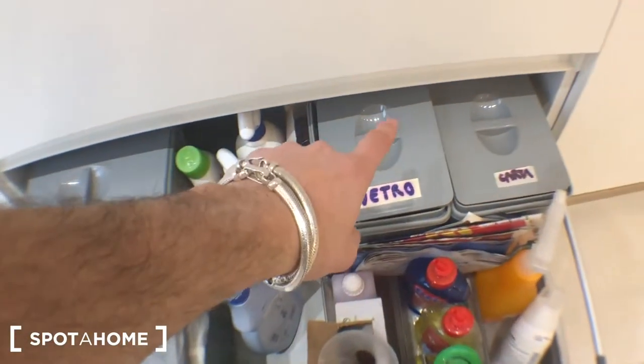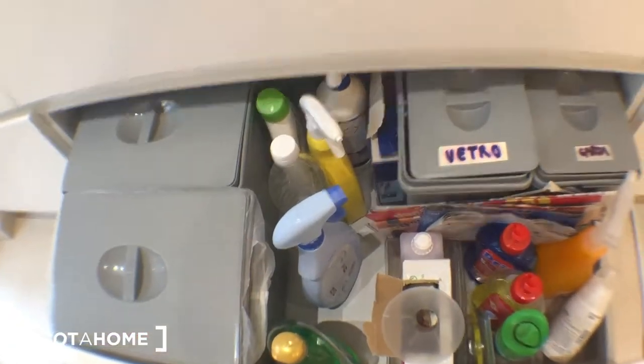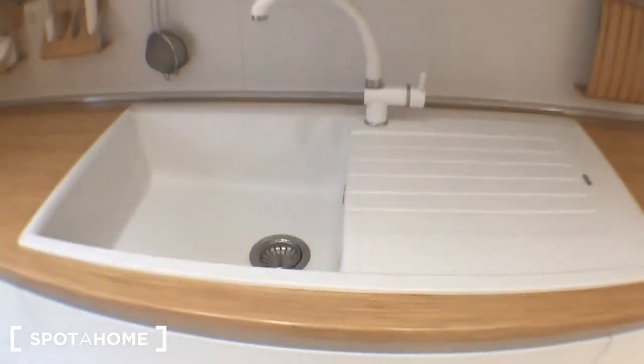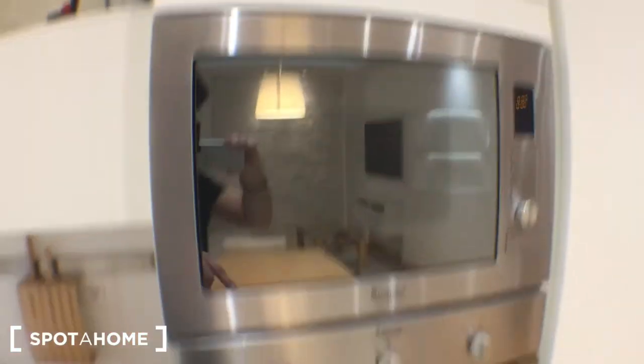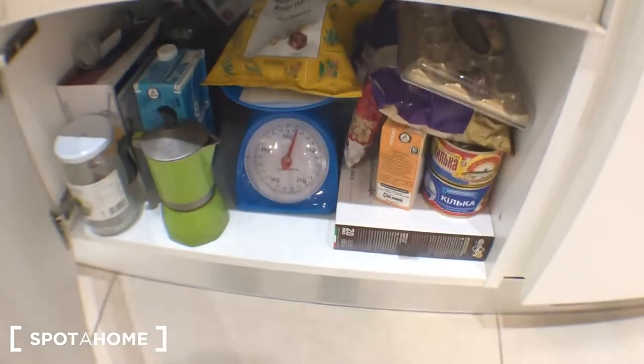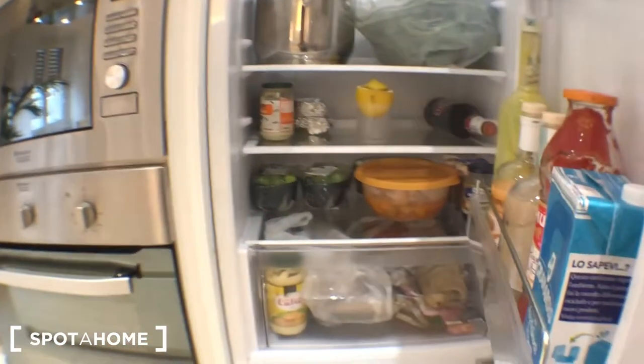And here we have a compartment. More shelves here. A compartment here with cleaning stuff, sponges, a trash can for glass, paper. A little cleaning stuff here. And a sink. And the dishwasher here. Then you have a microwave, an oven here. More compartments. One, two. You can find mugs in it. More compartments here. And here we have the freezer with the fridge. Here's the fridge.